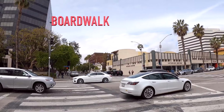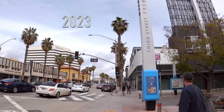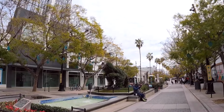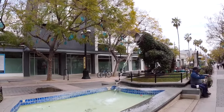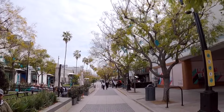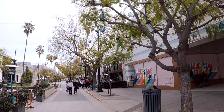Today I'm in Santa Monica, California. I want to show you how the Boardwalk looks. In case you don't know, the Santa Monica Boardwalk is a place where you can come and eat, relax. It's in the city of Santa Monica. I'm just gonna walk around to show you how this place looks.